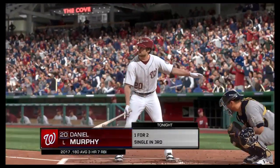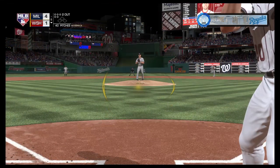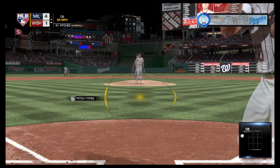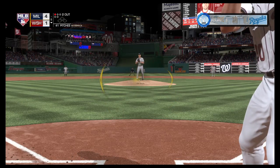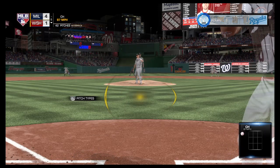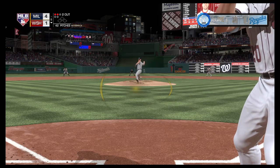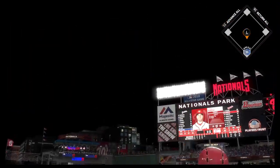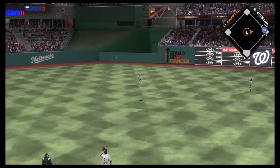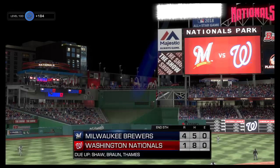Now batting, digging in once again, Daniel Murphy. 1 for 2 on his line so far in the game. Ball 1. I really like how he's getting ahead early in the count. He's pitching aggressively, and what that does, it holds the pitch count down. That misses. 2-0. Lifted in the air out to center field. VR is there. No trouble with this one, and the inning is over.